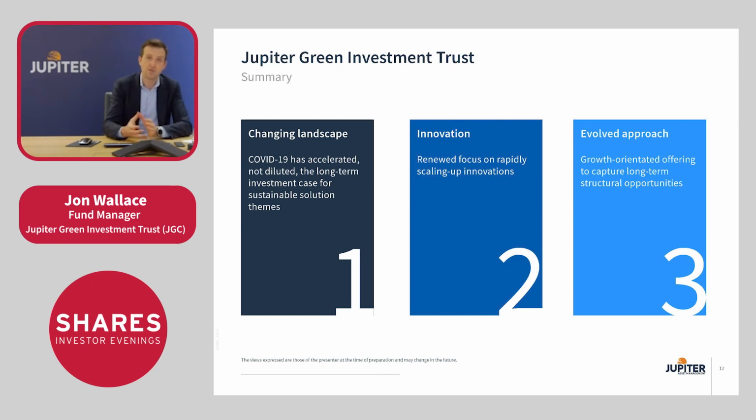And it's partly a reflection of that, the third point, that the trust here has an evolved approach to investing in this landscape to make better use of its natural attributes that I mentioned earlier, including its relative size and its flexibility to access a lot of the innovation in our space, and to capture those long-term structural investment opportunities that we have high conviction in. And with that, I will hand over to any questions.